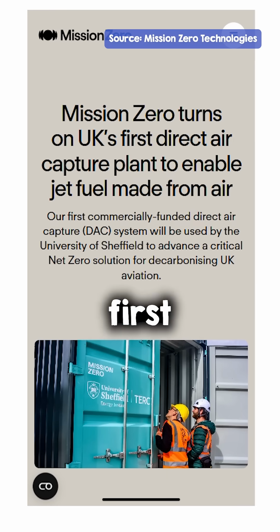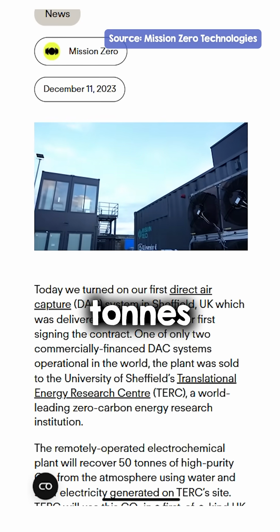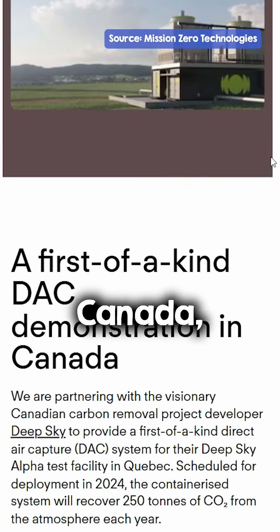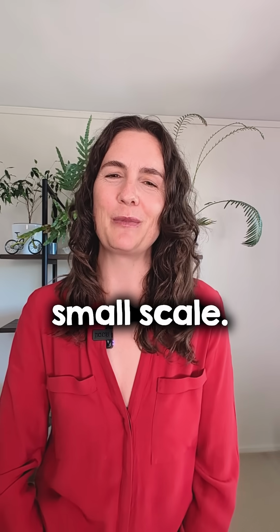more affordable. Their first major project is a pilot plant at the University of Sheffield, which has been capturing 50 tonnes of CO2 per year since 2023. They're also working with Deep Sky in Canada, aiming to capture 250 tonnes annually by 2024. So those projects are pretty small scale and they do still have a way to go there. And like other DAC approaches, there are other major challenges to solve.